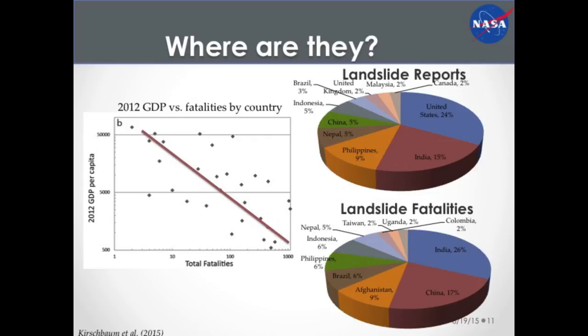And you can see for fatalities, China and India and Afghanistan have the largest percentage of the actual fatalities. But another interesting statistic is if you look at the top 20 countries with landslides and you plot their GDP, that's on the left. This is a log-log plot, otherwise it would look different. But what you actually see is that as the GDP increases, the total number of fatalities by country actually decreases. So this is something that with more data we can get more into, but this idea of how disasters impact different countries.